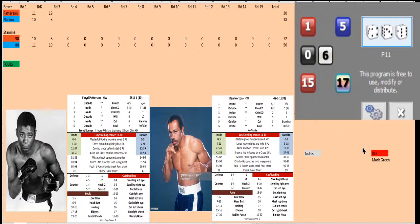That will be Floyd Patterson going on the offensive from the outside. 0-6 from the outside. That will be multiple jabs and a cross. 4 punches landed by Patterson, and there will be no defense from Norton as all those punches get through to Ken Norton. Minute 40 left in the round.